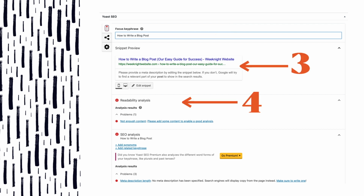All right. So number three, you're going to make sure that your link looks good. This is why we put our title in first, because we want to make sure that our SEO snippet and our link look really good. If you put your title in first and you had your keyword in there, no need to even really mess with this.